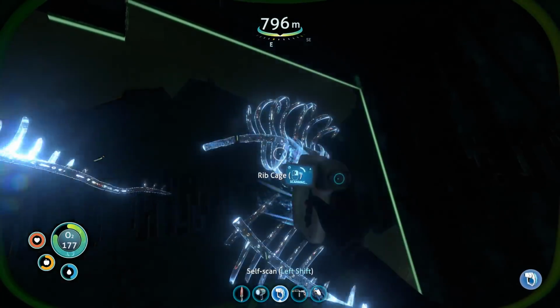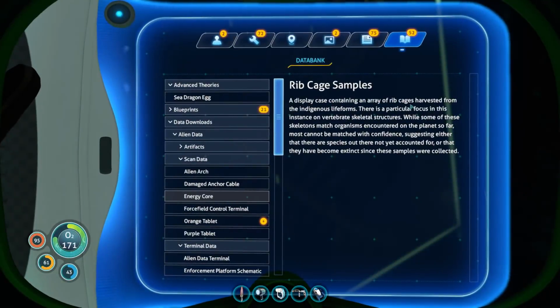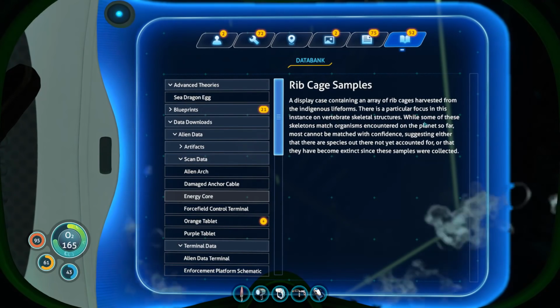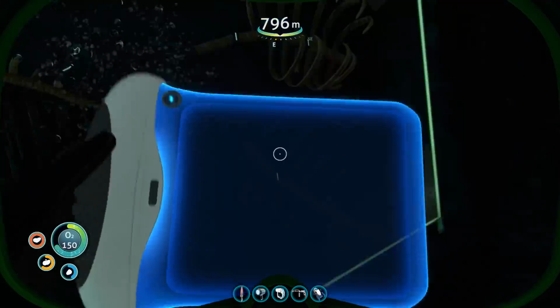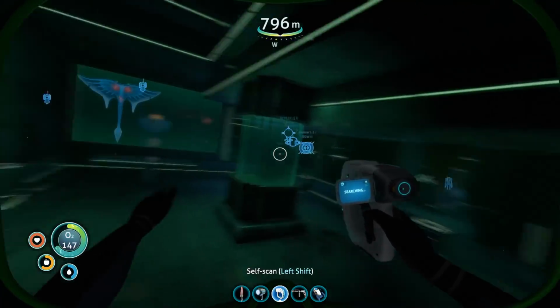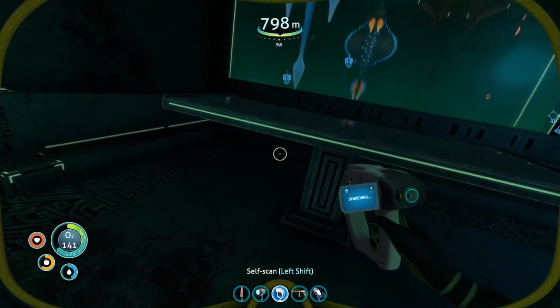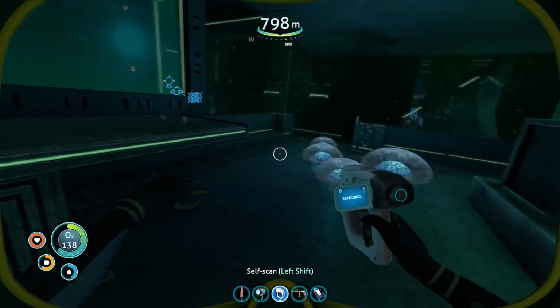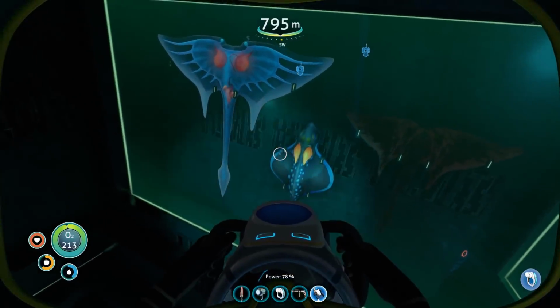Oh, there we go. Ribcage samples. A display case containing an array of rib cages harvested from the indigenous lifeforms. There is particular focus in this instance on vertebrate skeletal structures. While some of these skeletons match organisms encountered on the planet so far, most cannot be matched with confidence, suggesting either that there are species out there not yet accounted for, or that they have become extinct since these samples were collected. Now, from the dating that we've had so far, this facility was operational like 1,000 years ago or something, wasn't it? Can we scan this table? No? God, it's a shame you can't get alien tables and stuff that you could put in your own base. That'd be kind of cool. Is this scannable? Oh, it is.